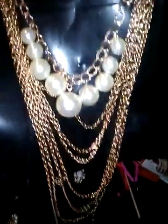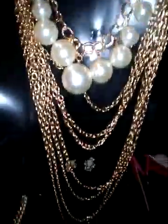Next one, this one has the gold chain with the pearls. This is $10. Heavy too. Next one, a body necklace. Pearls, big pearl balls. I have 2 of these, so they're $5 each, with dangly earrings.